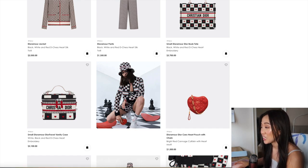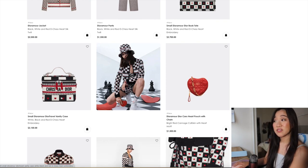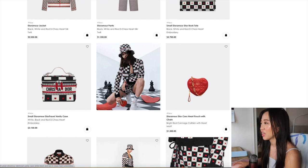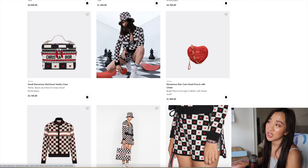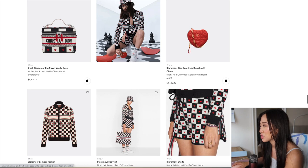They do have the vanity case. I saw this in person as well. I would rather have a different Dior vanity case if I'm shelling out $3,000. Again, this is just the theme, but I'm not a huge fan of the vanity case with this. I just think it's a little too much, just for my personal taste.